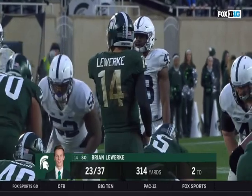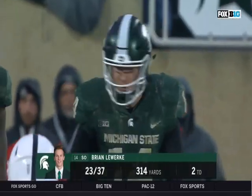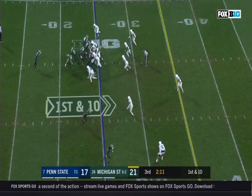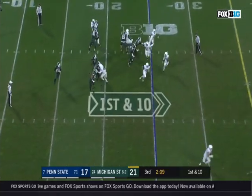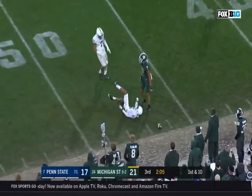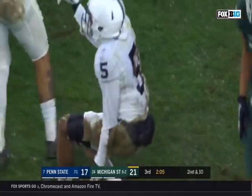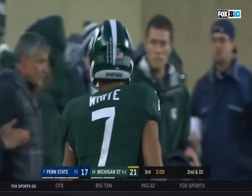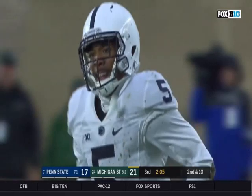For Brian Lewerke back out there, very sharp on the last drive, going 5 for 6 to put the Spartans in front. On the 25-yard line, they go off play action and have a wide open White, but it's underthrown and incomplete. White had broken behind the defense, but Tariq Castro Fields recovered on a badly underthrown ball. Second down.